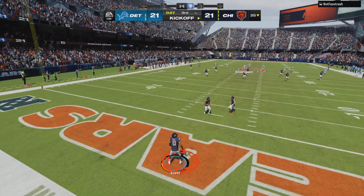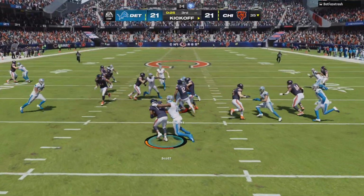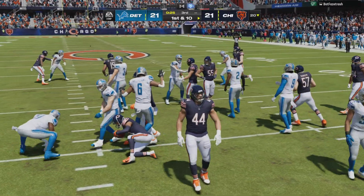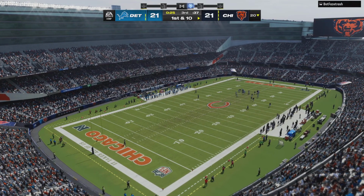A couple of teams locked into a good one here. 21 all the score as the kick's away. Scott on the return, out of the end zone. And that decision to bring it out ends up not being a good one. Cost him about 5 yards as he's tackled at the 20.